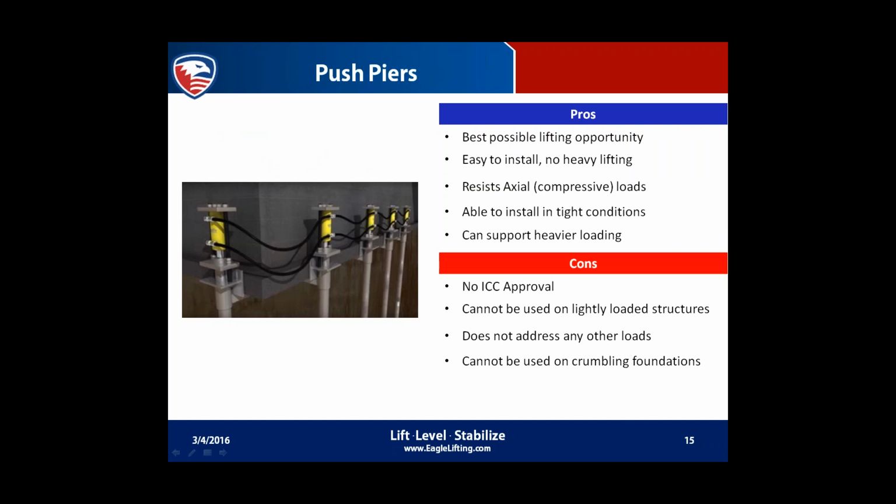Once a stable soil is reached, or once you hit competent strata, the home is lifted, or the building, and significant building loads are then transferred down to the stable soil. So what that means, if I got really bad soil, I'm basically taking it out of the equation and picking the house up on stilts.